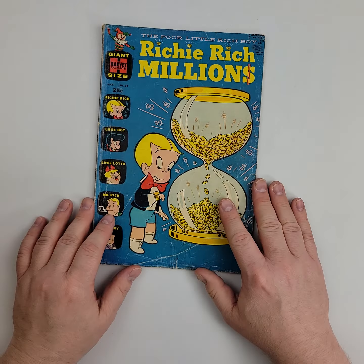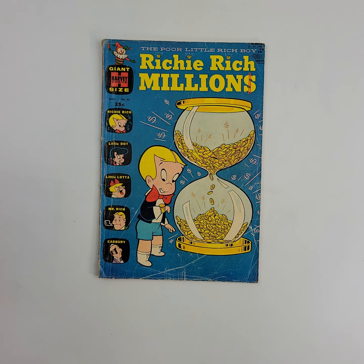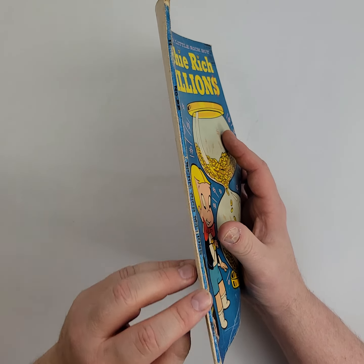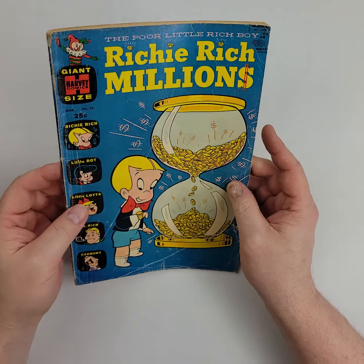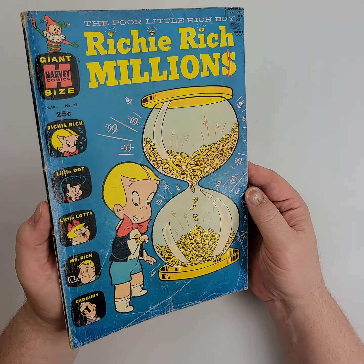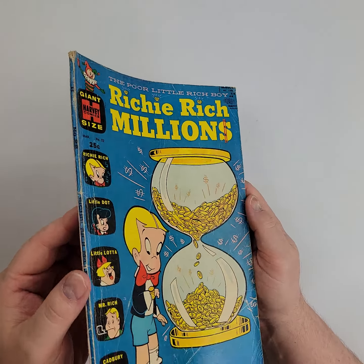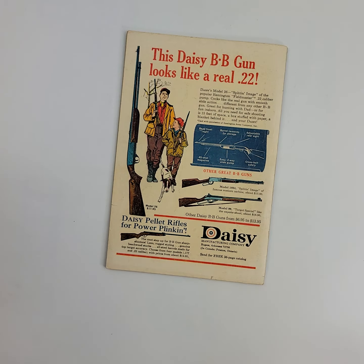And we finish it all up with Richie Rich Millions. This one is from 1967. It is number 22. Again, a giant size, so it is square bound. You can see a little paper loss right here and some ticking. This cover obviously has seen many better days. So you can see the creasing, the color breaking, etc. But overall, a nice passable copy to fill a hole in your collection.